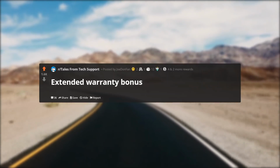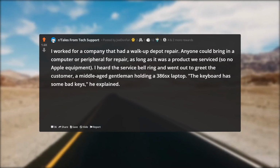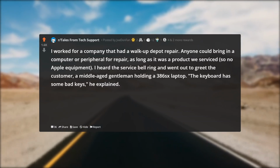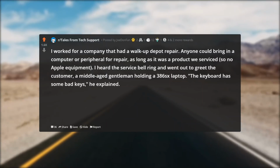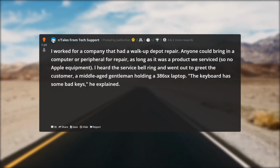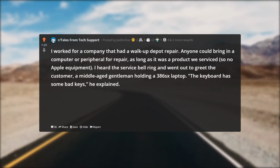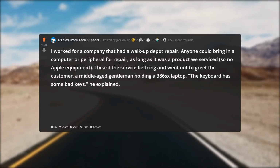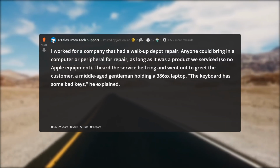So let's get started. Extended warranty bonus. I worked for a company that had a walk-up depot repair. Anyone could bring in a computer or peripheral for repair, as long as it was a product we serviced, so no Apple equipment. I heard the service bell ring and went out to greet the customer, a middle-aged gentleman holding a 386SX laptop. The keyboard has some bad keys, he explained.